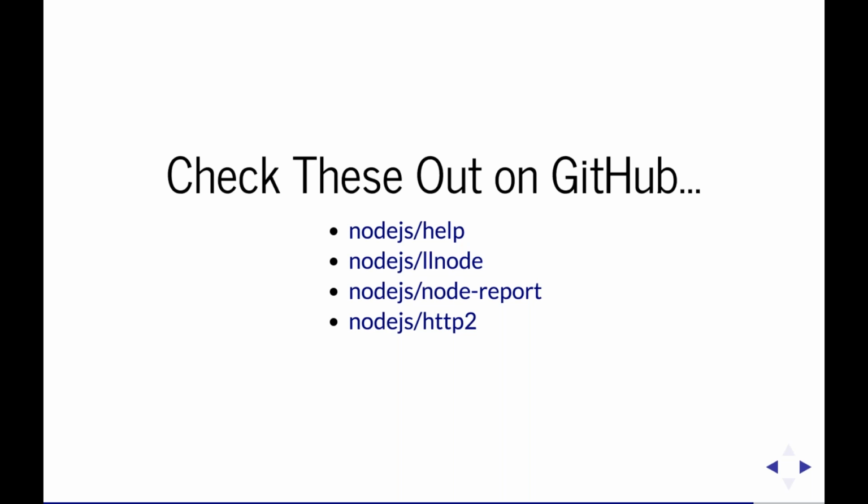And the final repo I wanted to point you to was the HTTP2 repo. I'm not going to talk a lot about that. If you watched James Snell's Node Week talk, it was completely focused on the topic of HTTP2. Basically, that repo contains the implementation of HTTP2 that's intended to go into Node core.